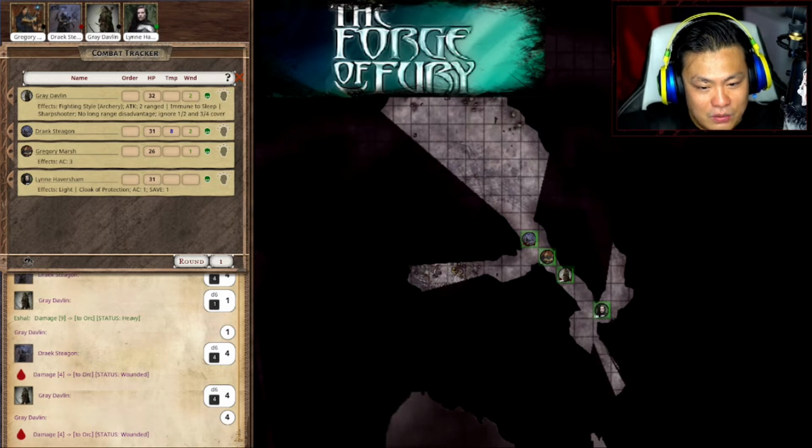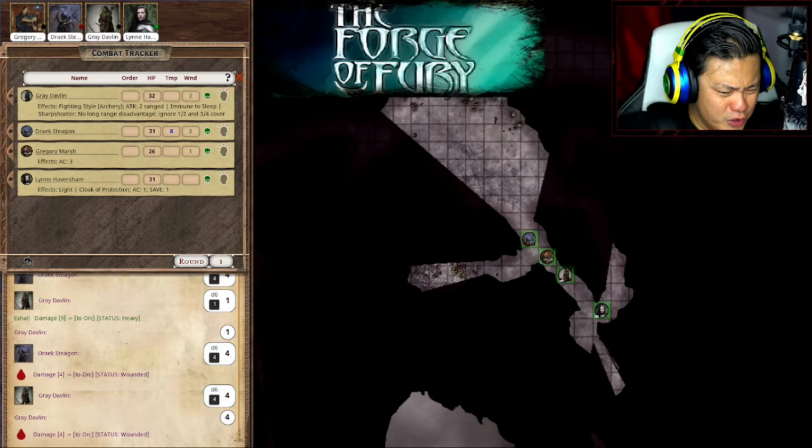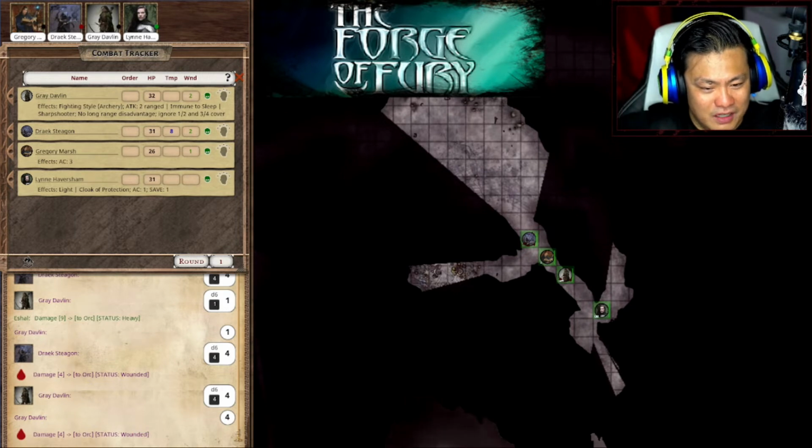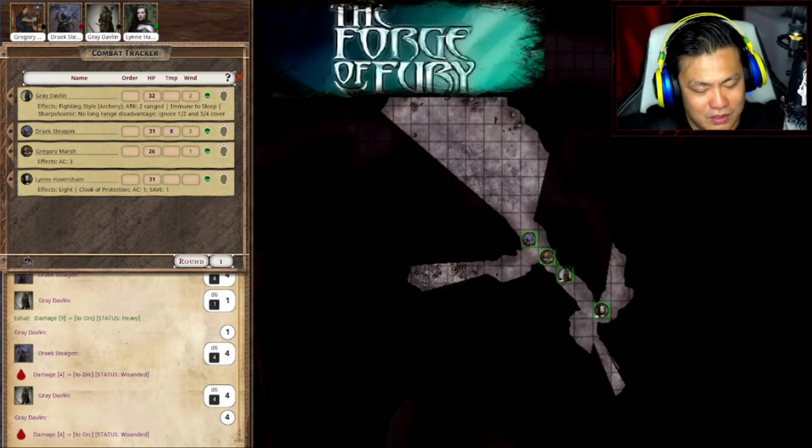Okay, excellent. Sweet. So you guys exploring further down this passage, you found this room completely packed to the brim with different kinds of fungi and puffballs. On the far wall, you see a skeleton that's overgrown. You can see that there's a skeletal form, but it's overgrown with funguses.